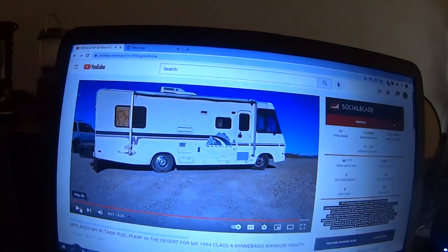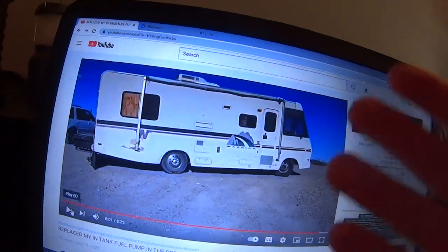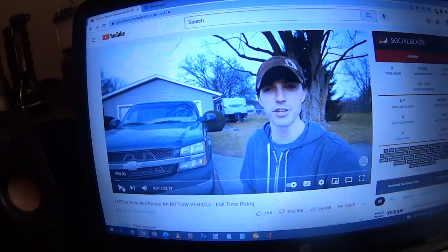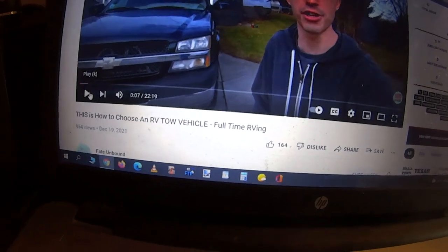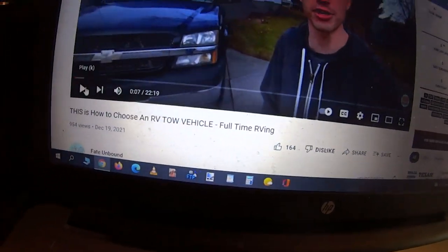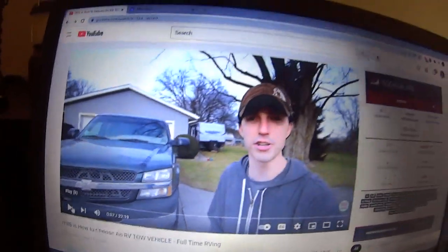Oh yeah, almost didn't make it up that hill and made the turn, because apparently two of the tires on the one side almost came completely off the ground and she could have flipped over. One of the things you need to do too, if you have trailers or whatever, is have a proper RV tow vehicle. This is David, A Fate Unbound. Good video here, check it out. How to select a proper vehicle for when you need to tow something, so that you don't get a vehicle that can't tow what you're towing. That's always a good thing.